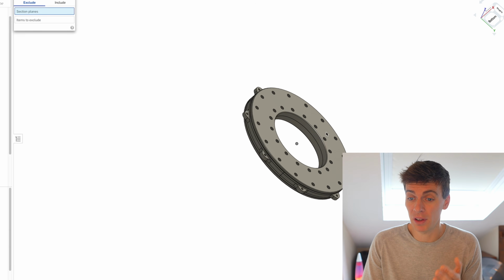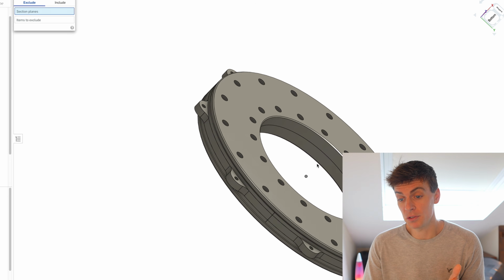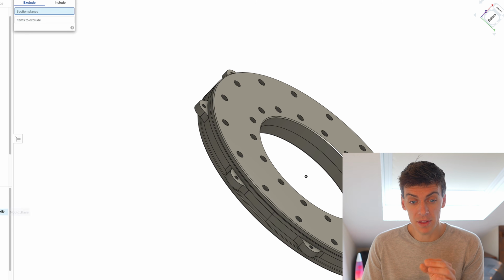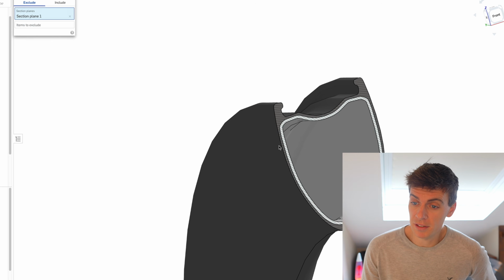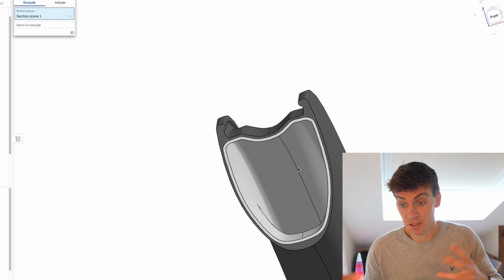A really simplified version because I haven't even put any alignment dowels in it. There's no clamping bolts. I haven't drawn the block where the airline goes in. So inside this rim there is a bladder. This is a cross section of the rim, and inside the rim you can see there's this white bit, which is just the bladder. So I'm showing you where the air pressurizes the rim from the outside.